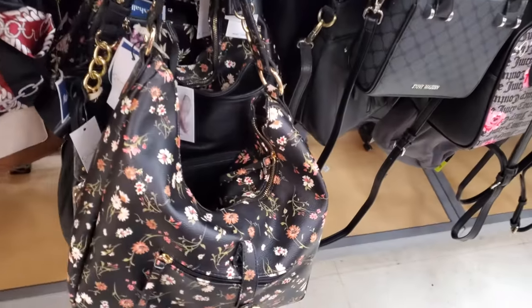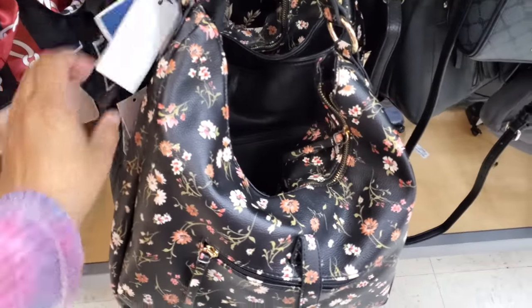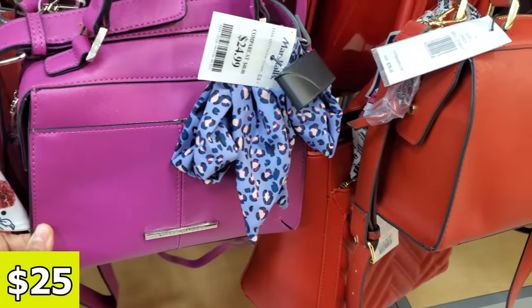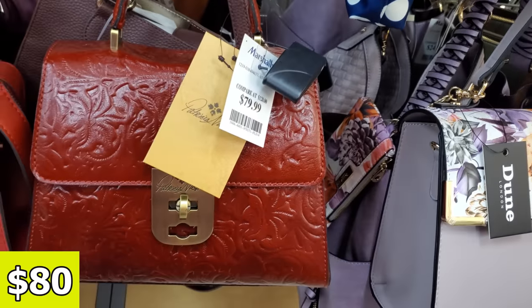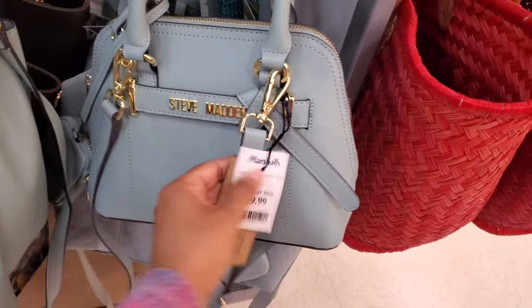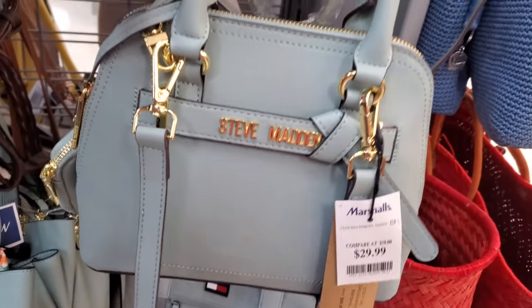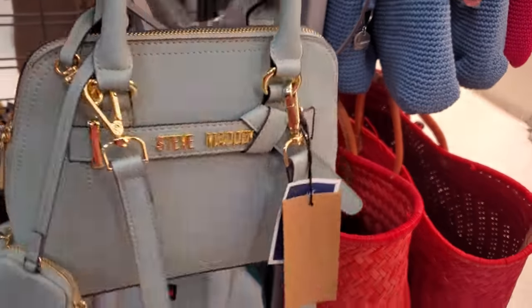That thing will chirp. They chirp all the time. And more Jessica, which I want to say we've possibly seen for $29.99. Steve Madden for $25. Oh, here's another Patricia Nash, this is $80. And more Steve Madden. I see $29.99. You do get a little coin pouch. Yeah, I was going to say this one might just be a little bit bigger. Like this one, I could fit my sunglasses.